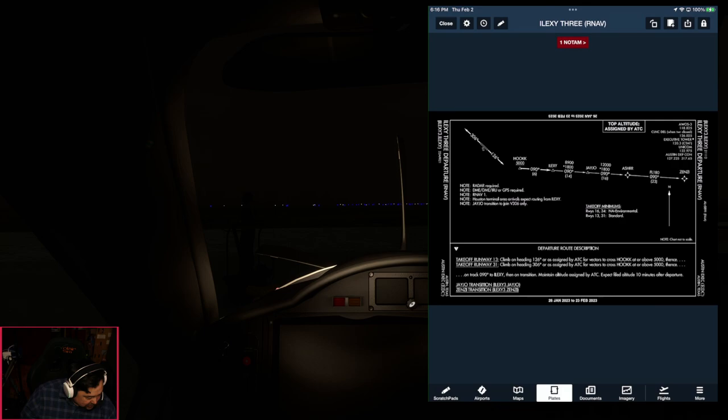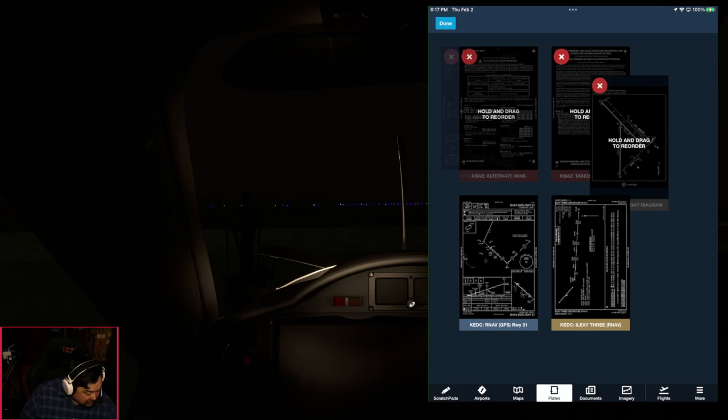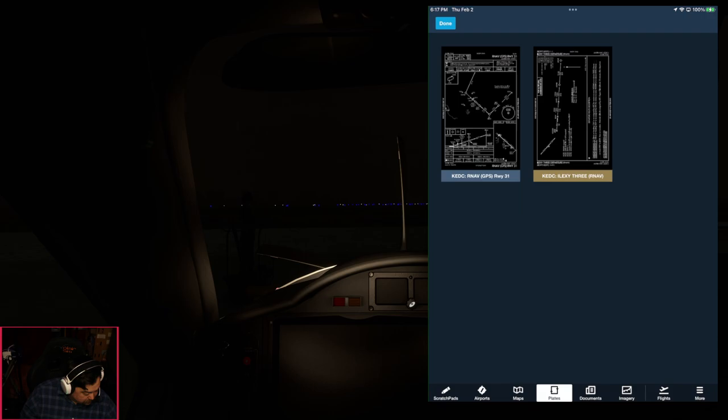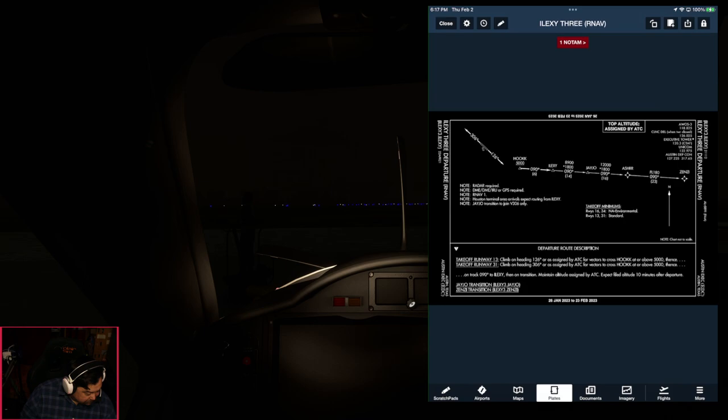Close that plate. And let me go to plates here. Let me clean up my plates real quick. I don't need the New Braunfels stuff. Takeoff minimums. And I... Oops. How to get rid of this plate, too. There we go. All right. There we are. Done. So we got the Alexi 3 that we're working on. Okay. And this is the current stuff, so that's good.